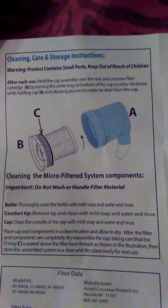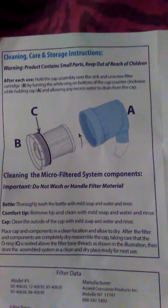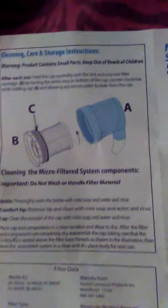And you should have this same booklet. If you lost your booklet, let me know. But I'm holding it here long enough for y'all to see it. So, I'm going to go in the bathroom, get this set up, and let y'all see how it works.